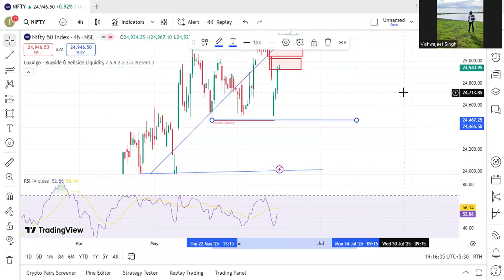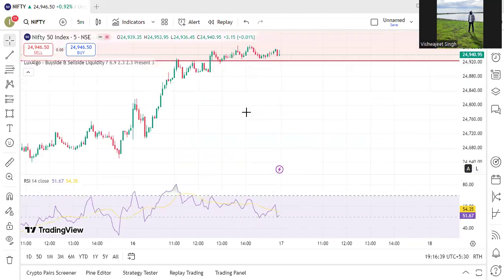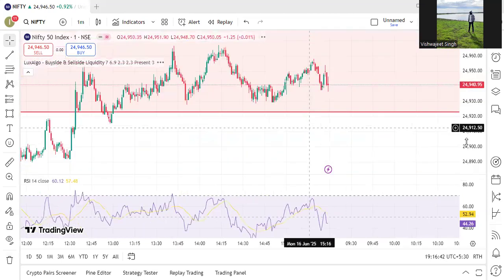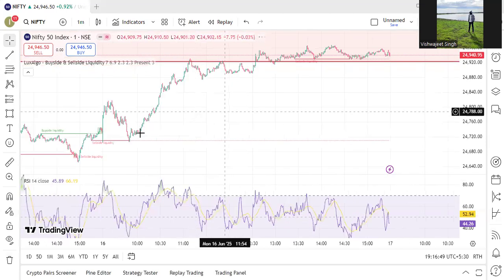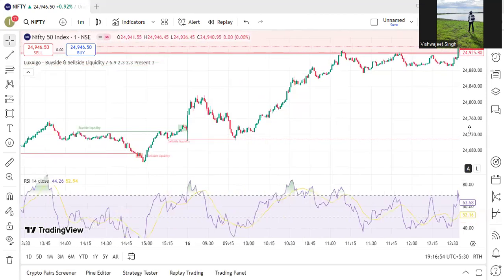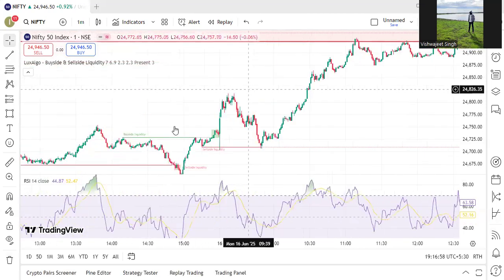This is basically Nifty. If we come to the 5 minutes time frame, basically we see many easy good buy setups today also. Sorry, not 5 minutes, 1 minute. I basically trade on 1 minute intraday. So after market open, it went up. It trapped all the buyers over here.